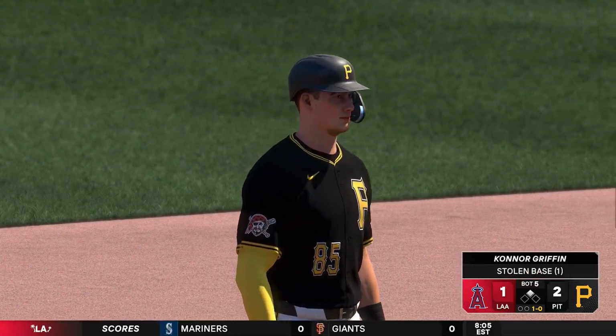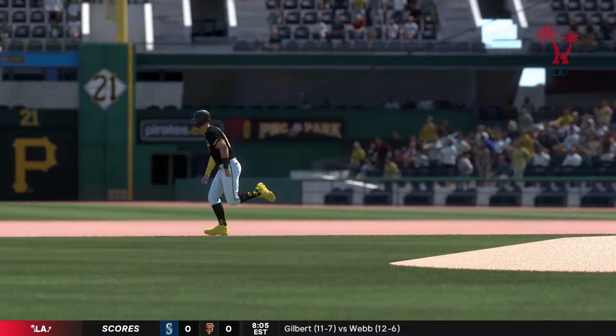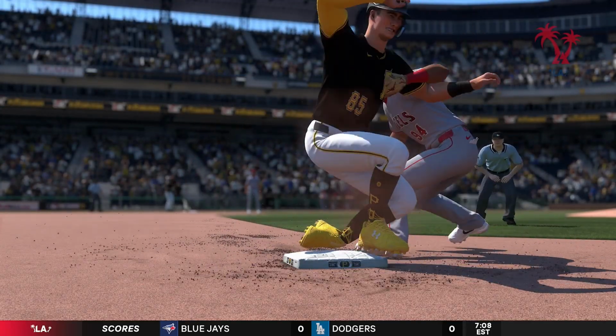Today, we're not driving the ball. It's hard to get extra base hits. We've got to make something happen to get a runner into scoring position. That stolen base, excellent call. Now, all it takes is perhaps a single to put a run on the board.